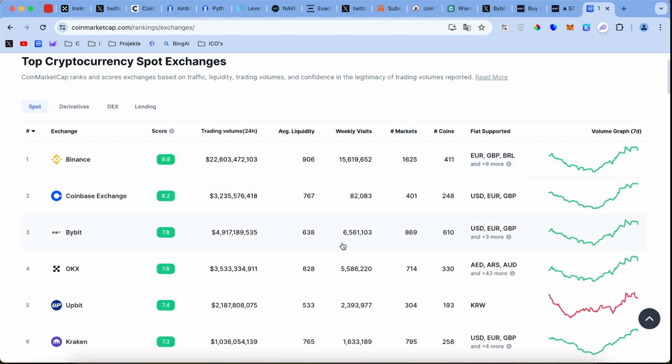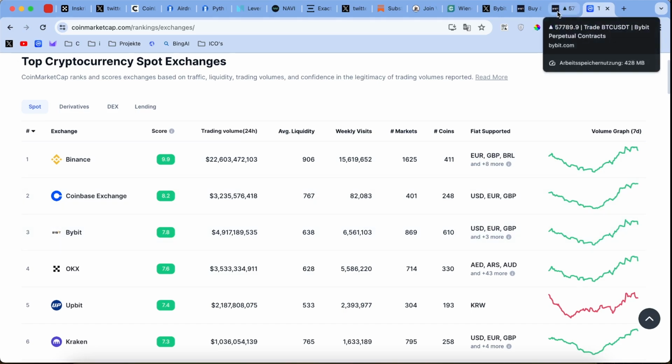And I'm sure that you already know that Bybit is one of the biggest exchanges in the cryptocurrency space worldwide. For example, CoinMarketCap listed them in the spot section on place 3 with a trading volume of nearly $5 billion in the last 24 hours just with spots. And they also have perpetual trading and many more.